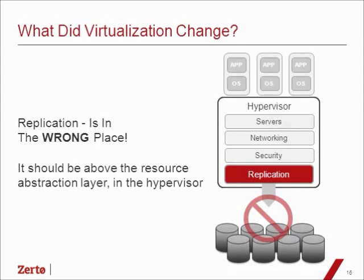And if we look at what virtualization changed, basically the building block of a virtualized environment is the hypervisor. It's probably not news. And anything that you do in a virtualized environment outside of the hypervisor, like replication, really undermines the value of virtualization. So all those benefits that you got, the financial benefits in terms of your total cost of ownership, or in terms of technical benefits like simplicity, those tend to go away because you're introducing a physical solution into your virtual IT strategy, so your strategy is not aligned.